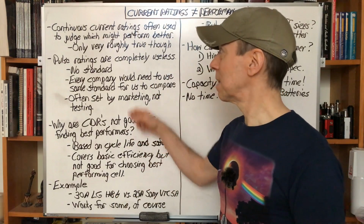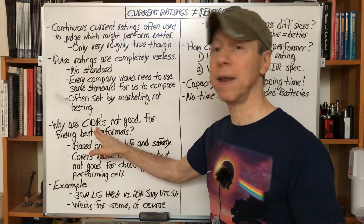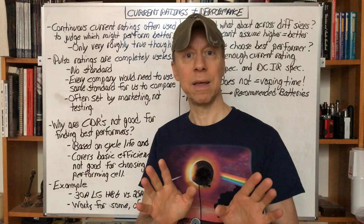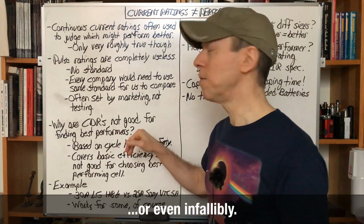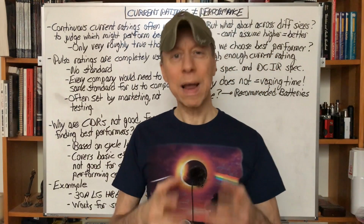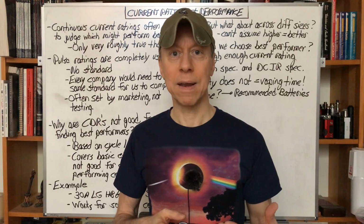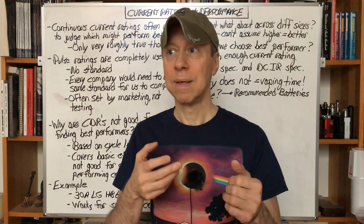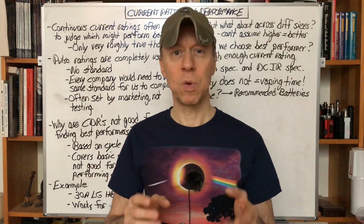Now, I mentioned that's only very roughly true. Why is the continuous discharge rating or the continuous current rating not good for automatically and infallibly finding the best performers? Well, a continuous current rating is based on cycle life and safety. Namely, it's a recommended maximum current level to operate the battery at in order to get good cycle life, retain decent safety margin. That's what it's for. It says very little direct relationship to performance.